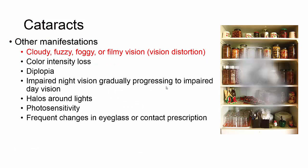Other manifestations: cloudy, fuzzy, foggy, and filmy vision. There's vision distortion, which you can see here in the picture, how the outer edges are fine, but in the inner part you can't really see what's going on. Color intensity loss, diplopia, impaired night vision that gradually progresses to impaired day vision, halos around lights, photosensitivity, and frequent changes in eyeglass and contact prescriptions.